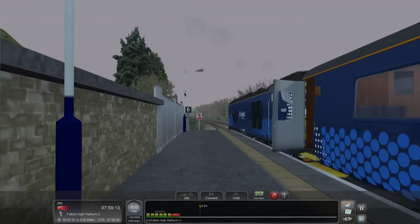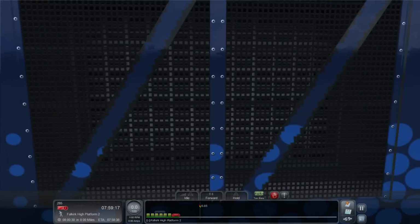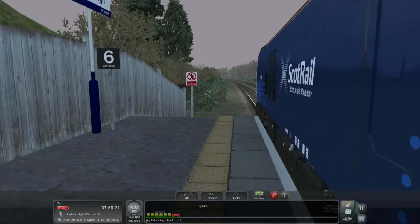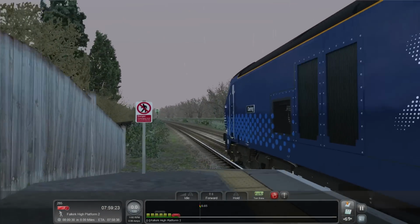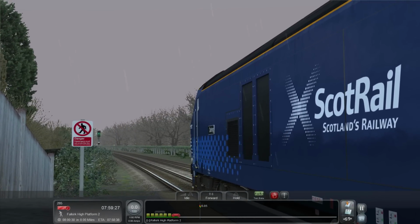Right, are we getting ready to depart? Ready to depart indeed. Oh, listen to that. That just sounds amazing. Lovely stuff. Come on, let's get going, folks. Let's get going and ready to depart, shall we? Let's do it indeed.